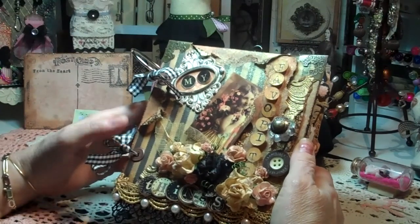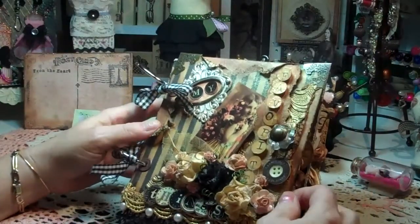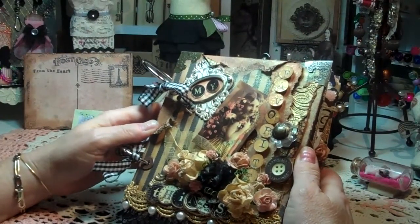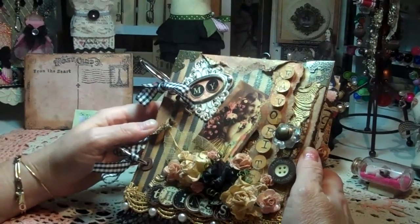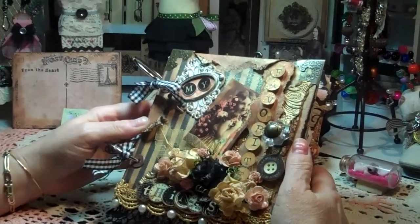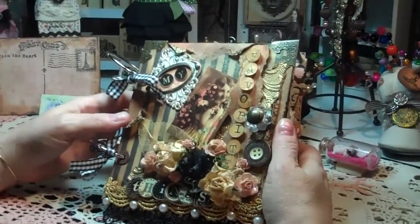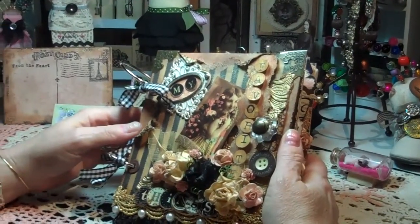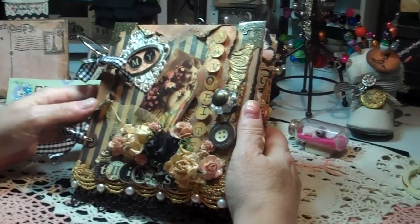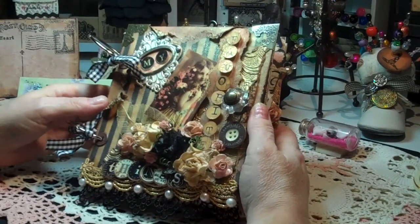My theme for my travelogue journal is my favorite things and how I create with them. I made a challenge to myself this year to use up a lot of the things that I have in my stash, and it's considerable. I have some beautiful papers and some nice embellishments, so I wanted to use those all up. A lot of my favorite things are Tim Holtz, Graphic 45, vintage buttons, flowers, pearls, lace, vintage ephemera.